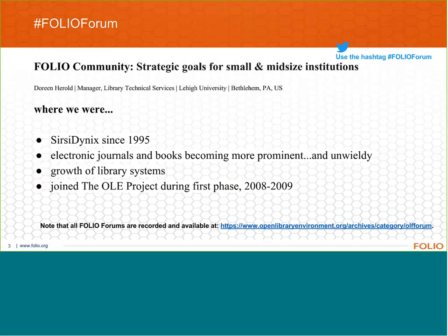So where we had been, we had been using SirsiDynix since 1995. The last installation that we had was SirsiDynix's Horizon. We also had seen, as I noted already, since maybe the early 2000s, an increase in the acquisition of electronic journals and electronic books. And as, again, most of you probably recognize at your own place, the management of these materials often becomes unwieldy. There are just new points of management of those things that we have to do, and our systems don't really seem to support that very well.